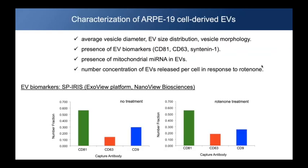So the two workhorses we use in these studies are the Spectradyne's NCS1 instrument to determine average vesicle size, the EV size distribution, and to obtain a reliable estimate of the number concentrations of EVs released per cell when we impair the mitochondria in these cells. And then the other workhorse instrument we use is the ExoView platform from NanoView Sciences, the SP Iris, and the SP Iris with fluorescence.